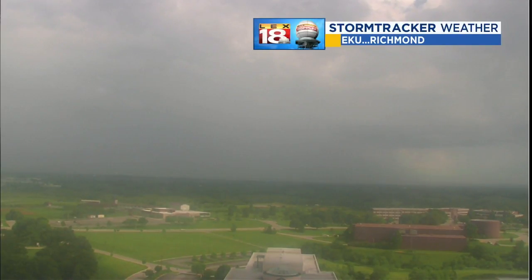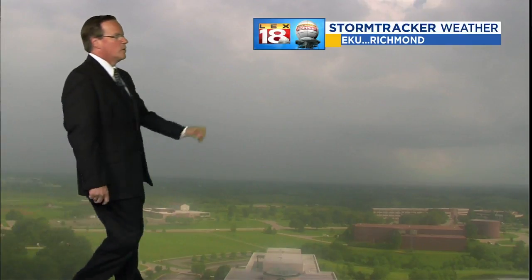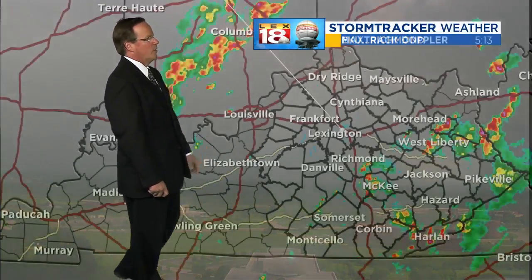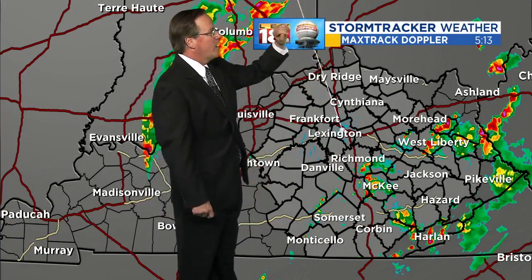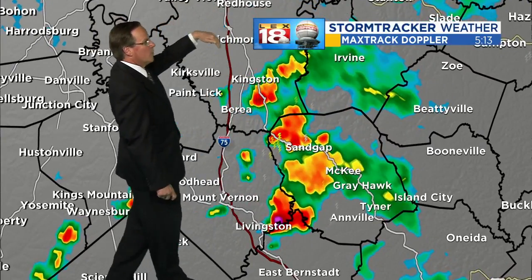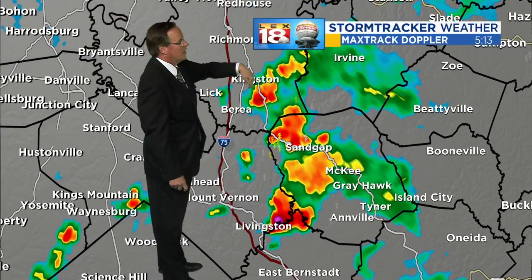This one, as we look off toward the southeast from Richmond, we are looking toward Jackson County, but you can see the sheets of rain coming down from that thunderstorm. It's the one right down there. We will take a look at that with the MaxTrack Live Doppler here. So it's coming closer. So you've got Richmond here. That's where we were looking at the storm, actually down around Kingston. That's where the downpour was.